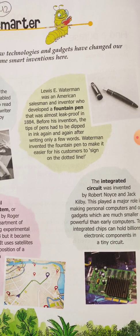Next one is the fountain pen. Who invented the fountain pen? It was Lewis E. Waterman. He was an American salesman and inventor who developed a fountain pen that was almost leak-proof in 1884. Before his invention, the tips of pens had to be dipped in ink again and again after writing only a few words. Waterman invented the fountain pen to make it easier for his customers to sign on the dotted line.